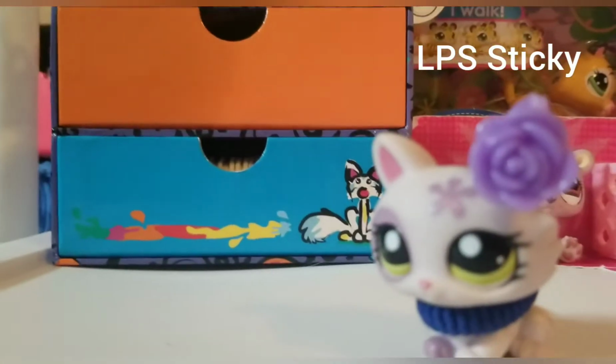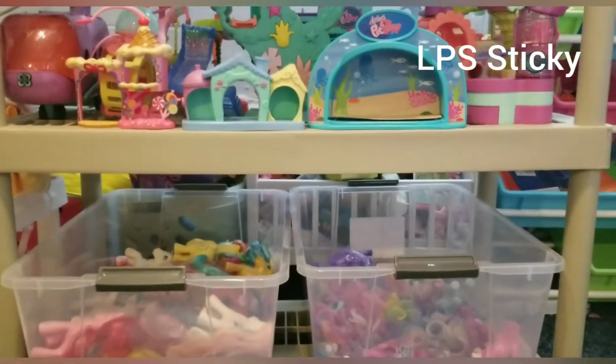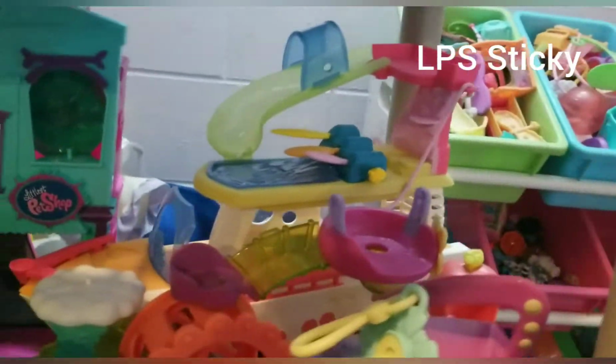Alright, how are we gonna do this? Alright. So, here we go. Here's how I organize all of my playsets. I put them all in this big, gross toy thing. I have all my new ponies and my fake ponies in here. Hello, guys. It's Rarity.